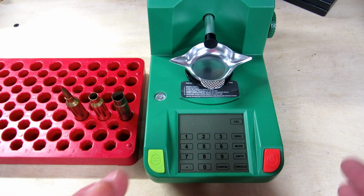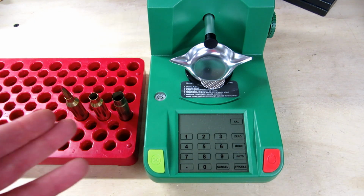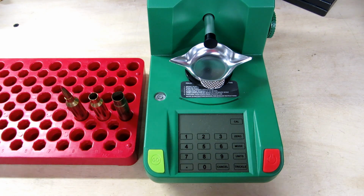So that being said, you've now dispensed your powder into your pan. It has shown the proper weight. You have put it into your case through your Lyman powder funnel, or however you choose. So now it's time to go and seat a bullet.